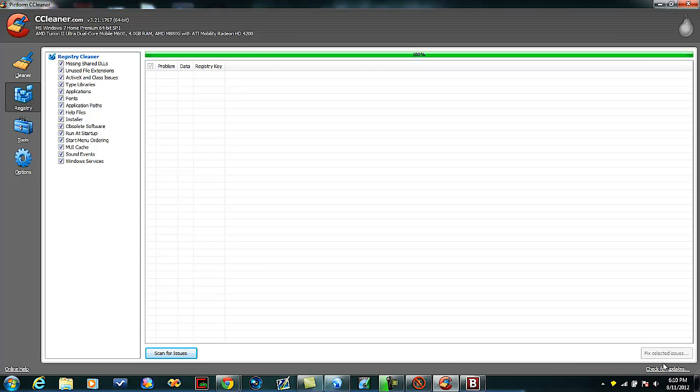By the way, click right here if you need to update it. But it'll automatically tell you if there's updates once you download this and everything. When you open the program again, it'll tell you that there's an update. So once you click Fix Selected Issues, it'll come up: do you want to back up these changes to the registry? I always click No. You can click Yes, but I always click No. And then you click Fix All Selected Issues, and then click Close, and you are done.